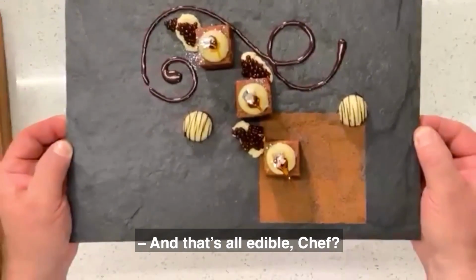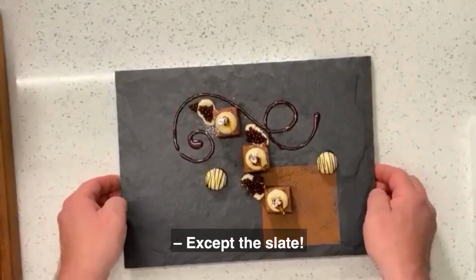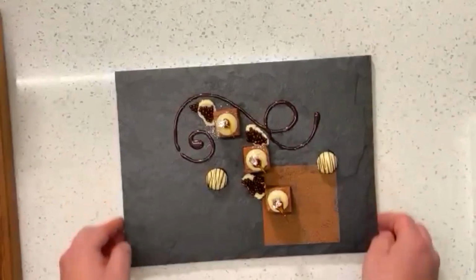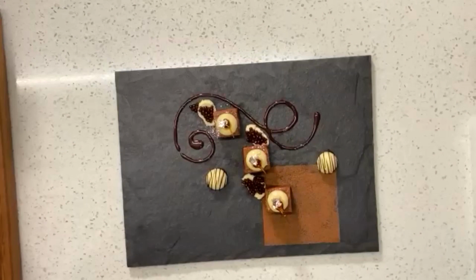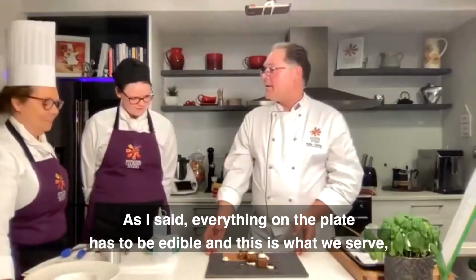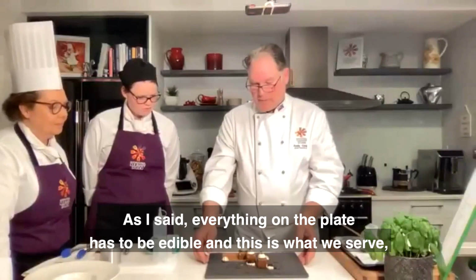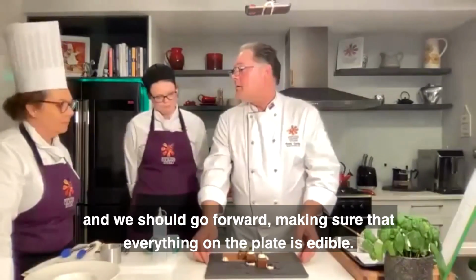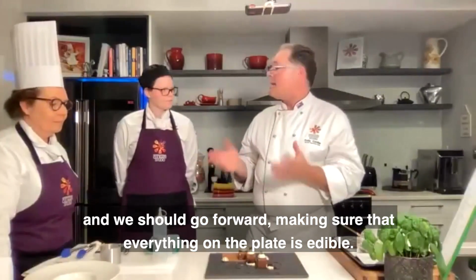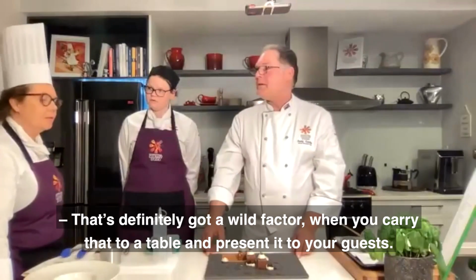And that's all edible, Chef. Even the glitter. Except the slate. Yeah. That might get clean, but might take a little bit. As I said, everything on the plate has to be edible. And in this case, definitely. This is what we serve and how we should go forward with making sure that everything on the plate is edible. It's definitely got the wow factor. When you carry that to a table and present that in front of your guests, that will definitely be going.